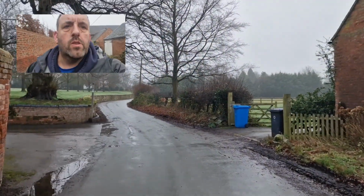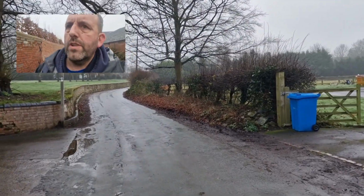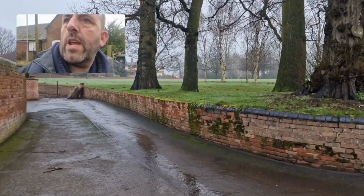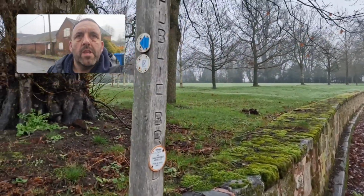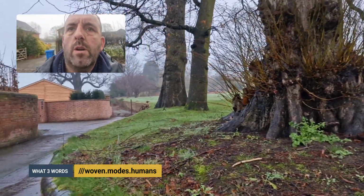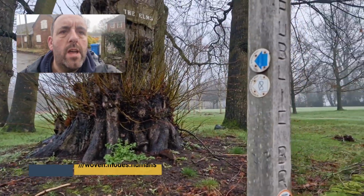So this looks like where the Staffordshire Way leaves Post Office Lane, and we're going to be heading down there in the next one. Yep. So this is where we'll continue from in part 4 from Seisdon. I'll put a what 3 words up, and it looks like we'll be heading down there.